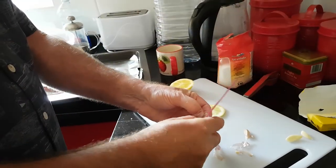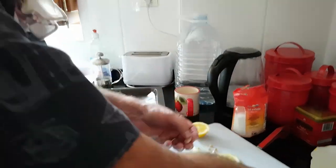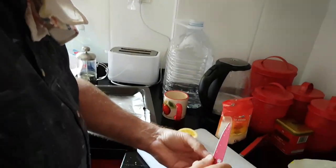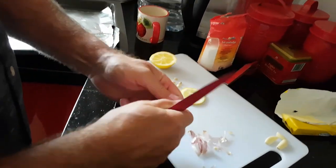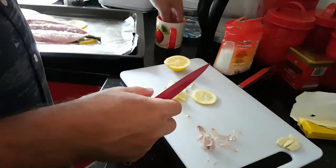It's like Jamie Oliver meets Rick Stein in this kitchen. It's great. You know, got the Rick Stein hat and the fish going on, Jamie Oliver with the, you know, make something in 15 minutes and with like two or three ingredients.